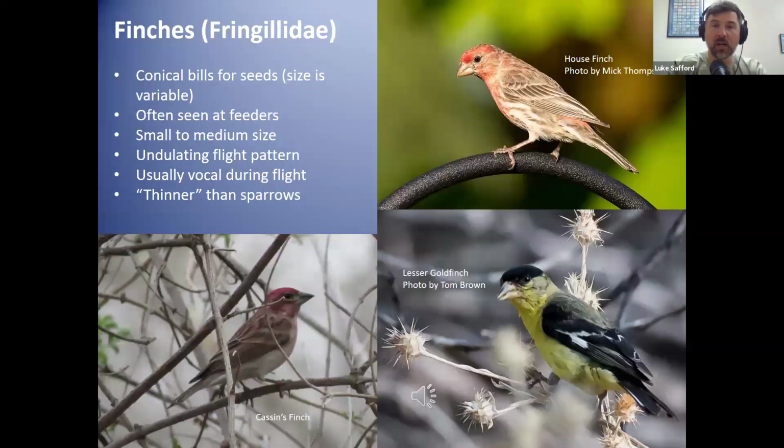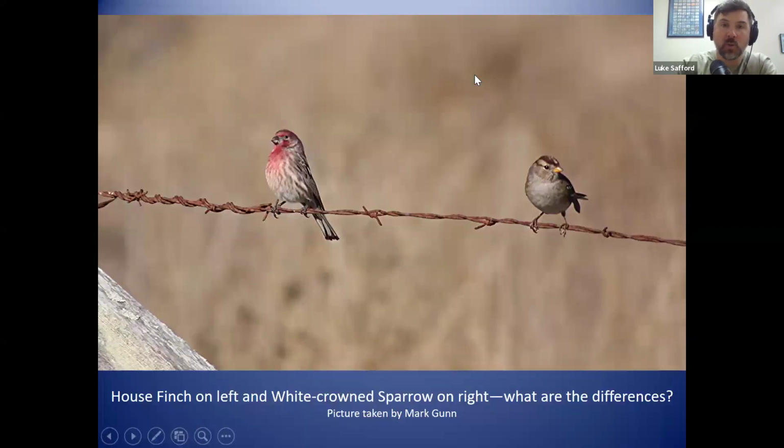Finches. There's a lot of different finches, depending on where you live. But there's always house finches. There's always lesser goldfinches. Look at the bill shape. This is the thing for finches, bill shape. I'm going to go to this next one. So here's a house finch and here's a white-crowned sparrow. Let's look at the differences.